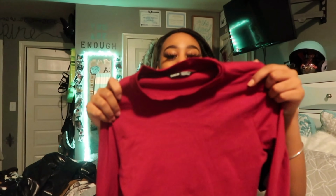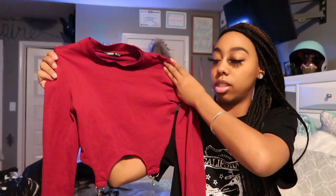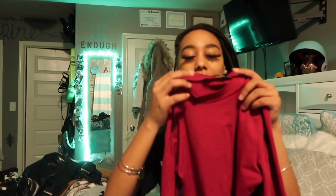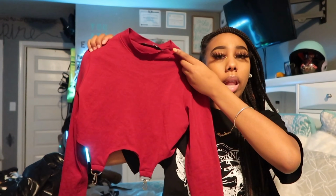Next is this burgundy. It looks like red on the camera, but it's more burgundy in real life. It has the little hooks at the bottom or whatever. I think this is so cute and stylish. The only thing I don't like about it is how it looks on me at the top. I feel like it was kind of a little turtleneck up here, even though it's not, but I feel like this part just shouldn't be here because it looks weird or whatever. But I really do like this, y'all.